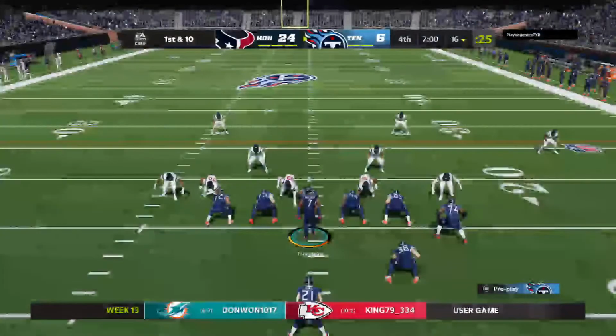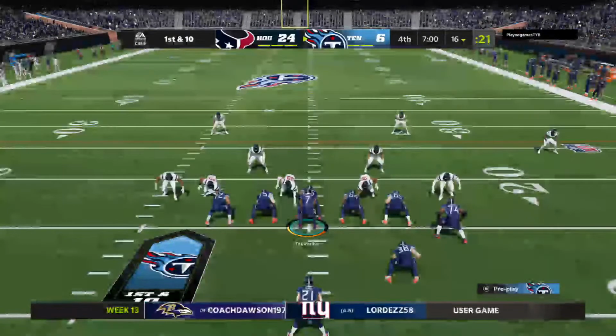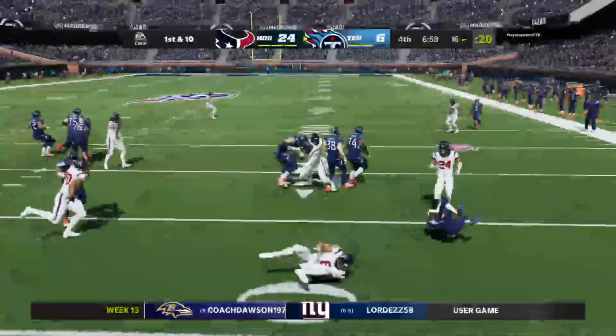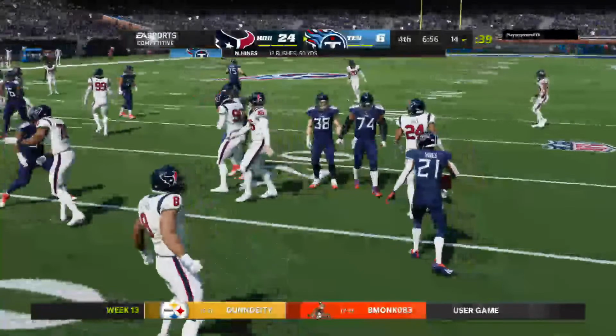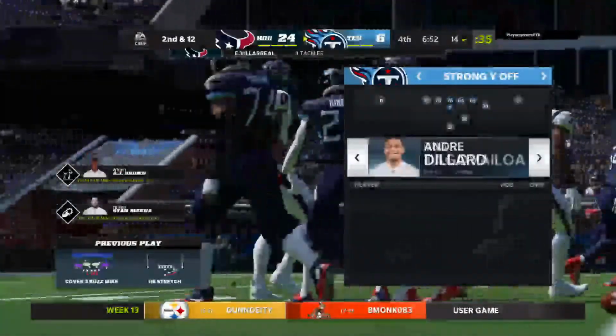So the ball down to the 16 here for 1st and 10. They run again with Hines. And he's going to lose yardage here back to the 14-yard line. 2 yards the loss, 2nd and 12.